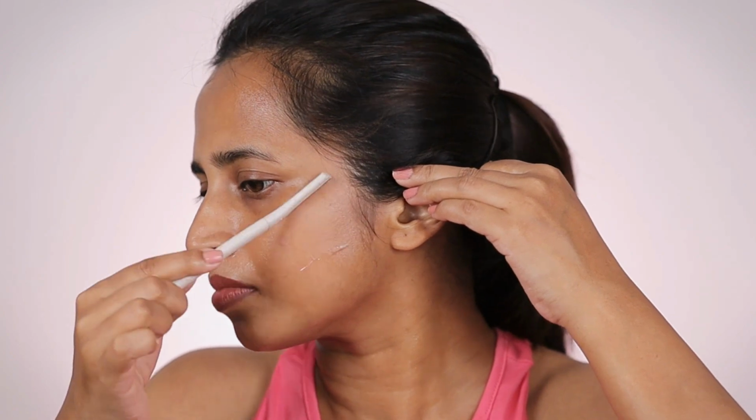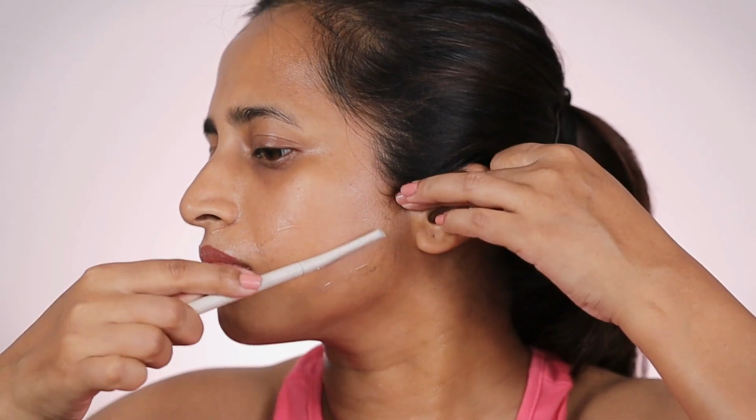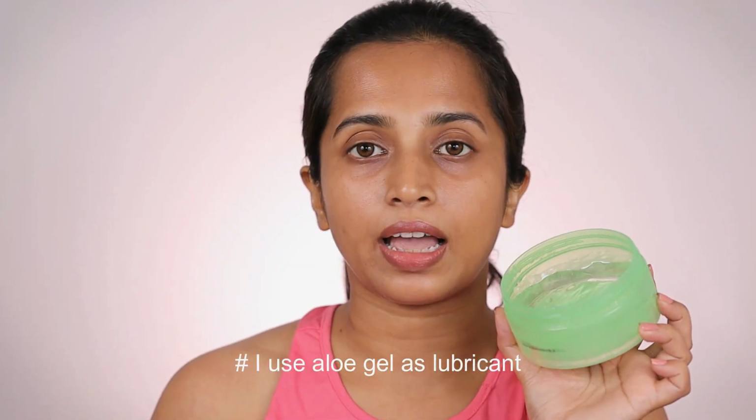Now, every one of us has small tiny hairs on our face. If we don't shave that, then the makeup doesn't sit properly on our skin. Also, we sometimes have peach fuzz and dead skin cells build up. Shaving makes the skin very smooth, and because of that, makeup sits on the skin very well. Now, to do shaving, we just need a lubricant and a good facial razor. Okay, so my shaving is done.